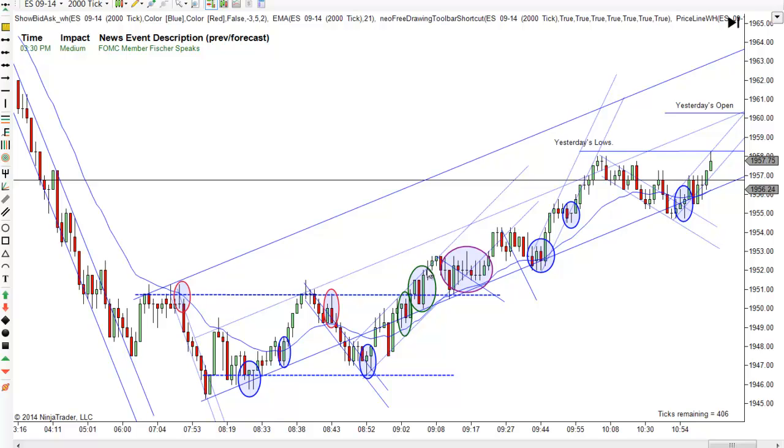And this is just a breakout pullback long. This one's the one that you should be more apt to take. And now you've failed going down 1, 2, 3 times.